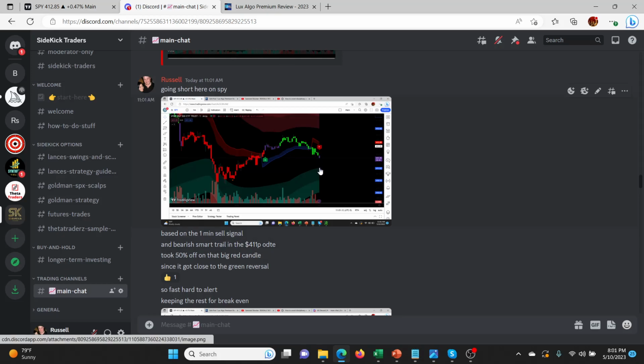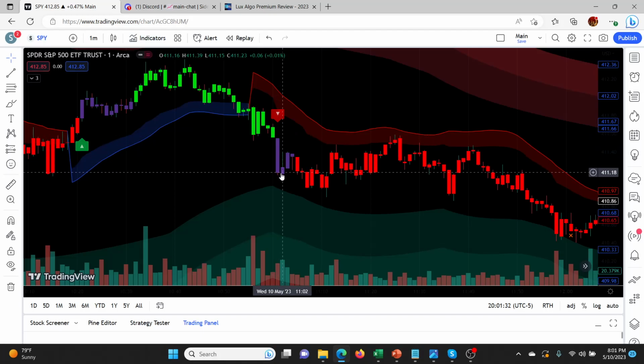And as soon as this thing dropped, I took 50% off on the big red candle to protect myself. I tend to take profits too quickly though, so I'm not saying this is the best thing to do. But if you drop that fast and you have a bigger than average position, I had more contracts than I'm comfortable with. I took 50% off on this big drop, and that corresponds to this drop right here. So I immediately took 50% off.